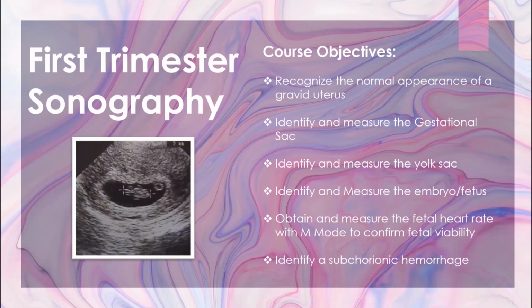Then we will obtain and measure the fetal heart rate using M mode, or motion mode, to confirm fetal viability. And then we're going to cover one abnormal finding at the end, which is the most common reason for first trimester bleeding, the subchorionic hemorrhage.